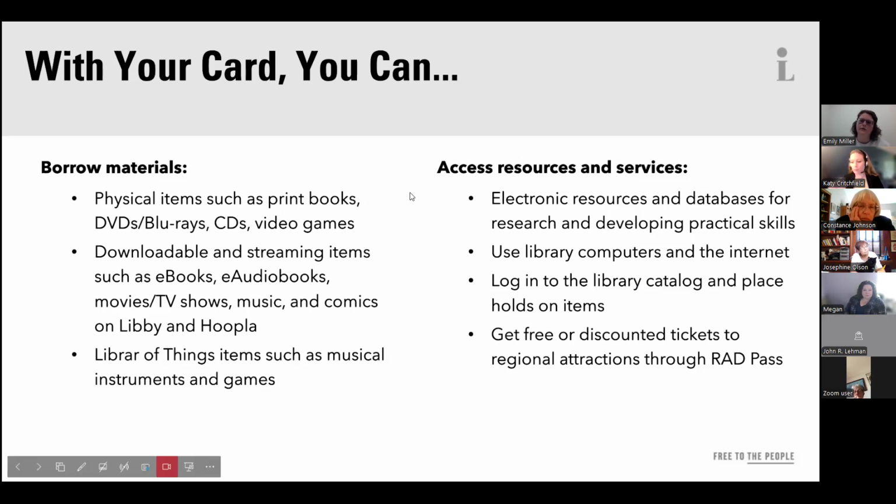You can also access resources and services like electronic resources, like databases that will help you with any research questions. You can use library computers. You can log into the library catalog and place holds on items to pick up. And you can also get free or discounted tickets to regional attractions through a program we have called Rad Pass with your library card.